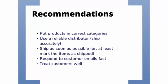Now this little trick doesn't work so well if you wait too long, because then customers start getting pissed and start giving you bad ratings and A to Z guarantees and that kind of thing. But a few days doesn't hurt and it keeps your metrics high.